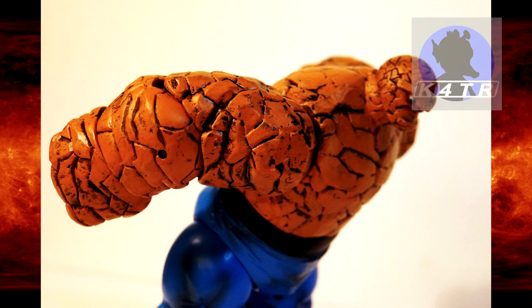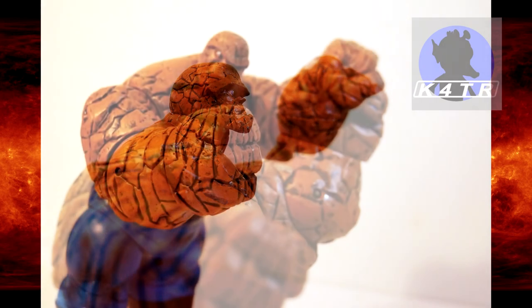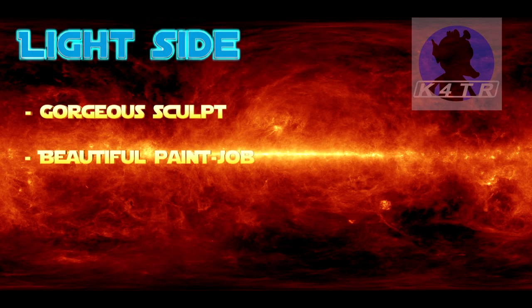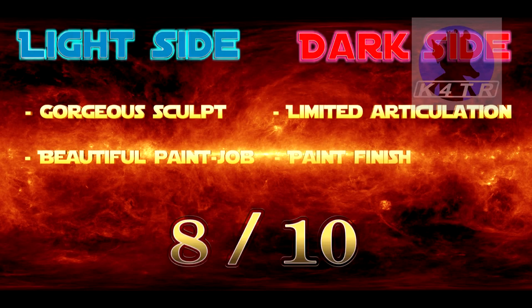Sure, the articulation is extremely limited, you could even argue it is closer to a statue than an action figure, but the exceptional sculpt and the beautiful paint job make this a must-have piece for every serious Marvel collector. He's just beautifully captured as a 7-inch scale action figure, and it will make an awesome centerpiece for your Fantastic Four collection. For a final grade, I will give him 8 out of 10.